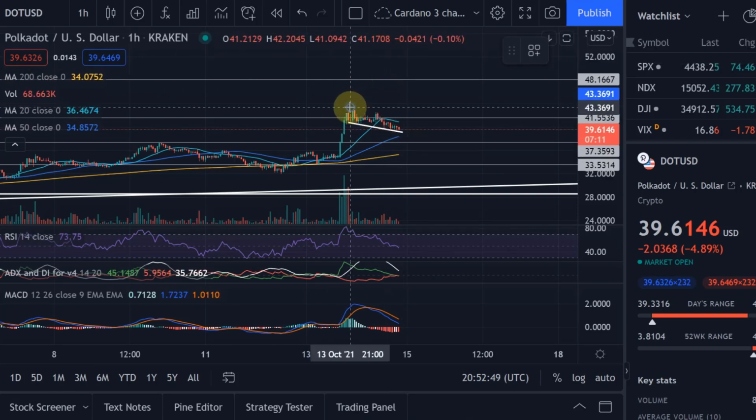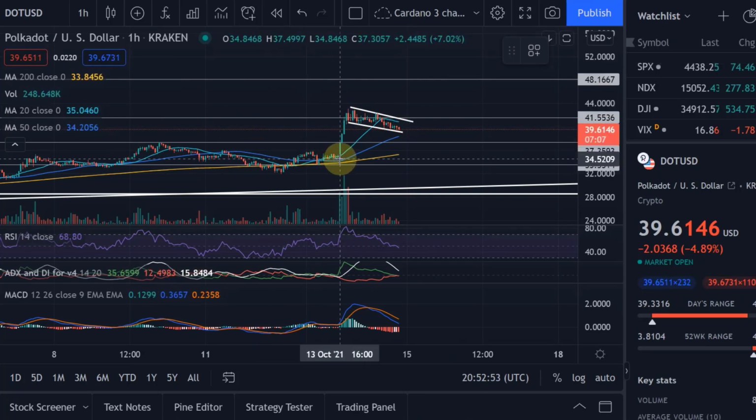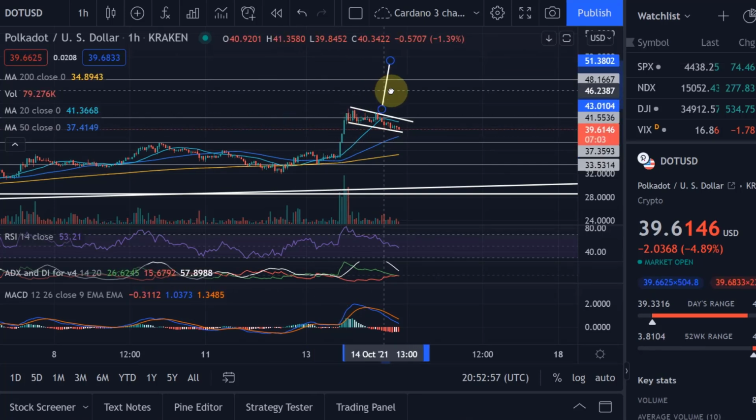So just that retracement that we need to see after a pump like that. And if you talk about targets, that immediate target here, height of the flagpole, added to a potential break.